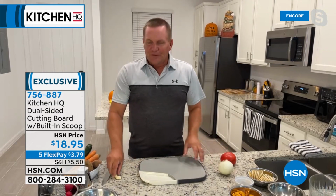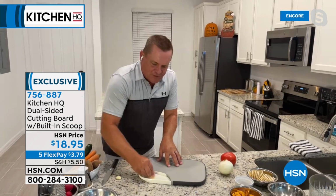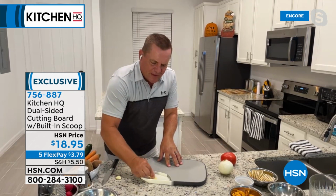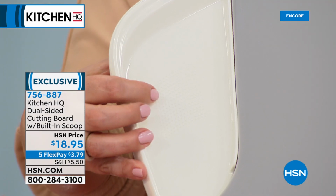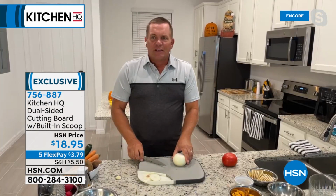By the way, that scooper, Leslie, has a little grater for garlic. All you do is just rub it across there. It's not going to hurt your fingers. It's a super fine garlic grater. And what I love about this too, well, here, watch this. When you're using a cutting board at home, what do you do with all the end pieces and all that stuff? Look at that. It's got a little catch.